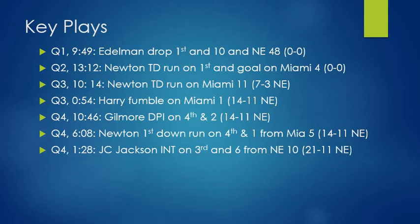As CBS said, it probably should have been called a short, but hey, the Patriots get the breaks, and that's why these are the key plays. You need the breaks to go your way, and the break did go their way. Then it did not go their way. The last minute of the third quarter, Harry fumbled out of bounds. Again, stupid rule, but hey, it is what it is. You've got to live with it.